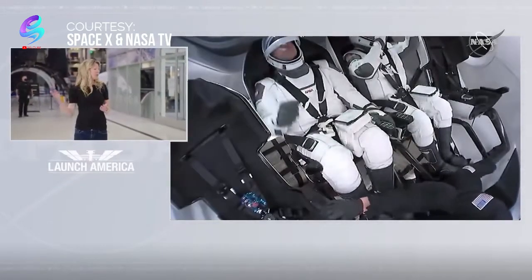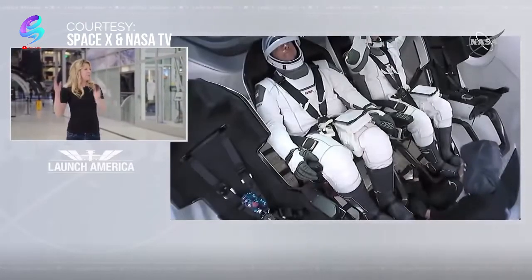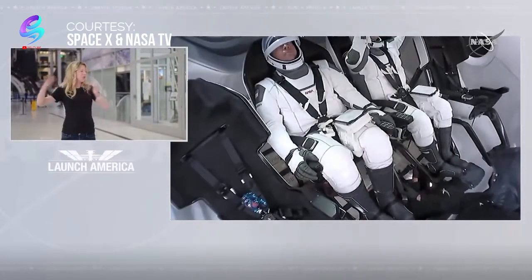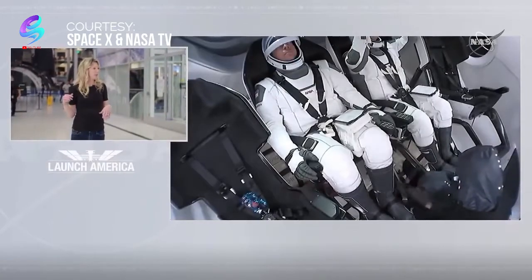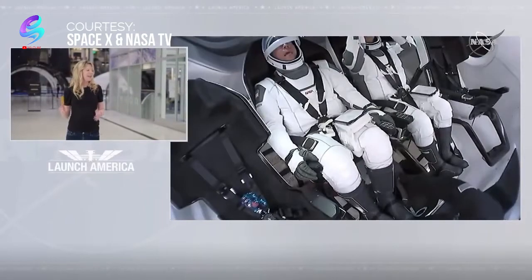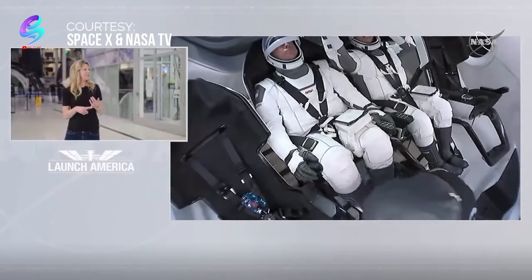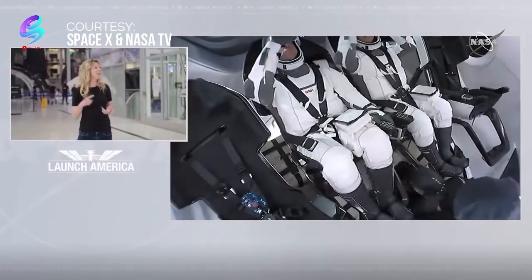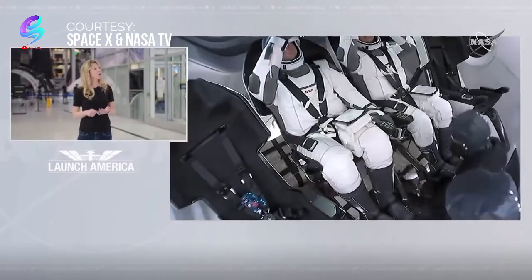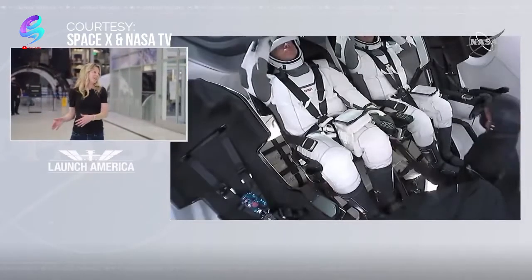So that was a huge learning curve. We human-rated a spacecraft for a portion of the mission, and then for crew, you just have to obviously expand it for the whole mission. And then the last part was Cargo Dragon has been this amazing test bed for commercial crew. What that means is we were able to test out heat shield materials and parachute materials on Cargo Dragon before they ever flew on Crew Dragon.